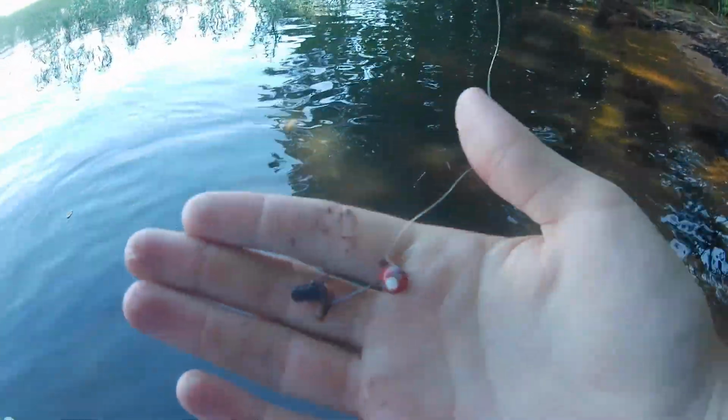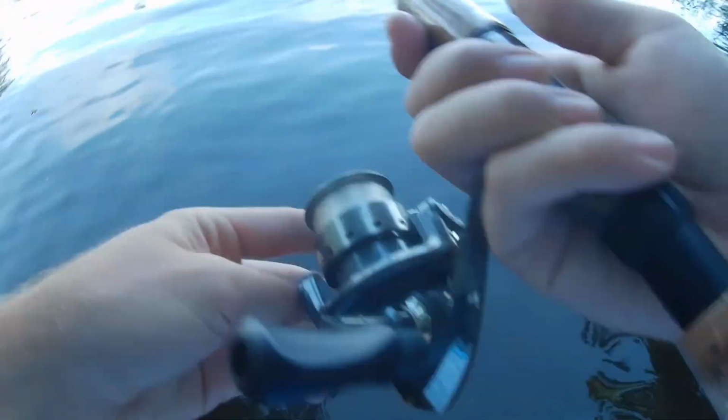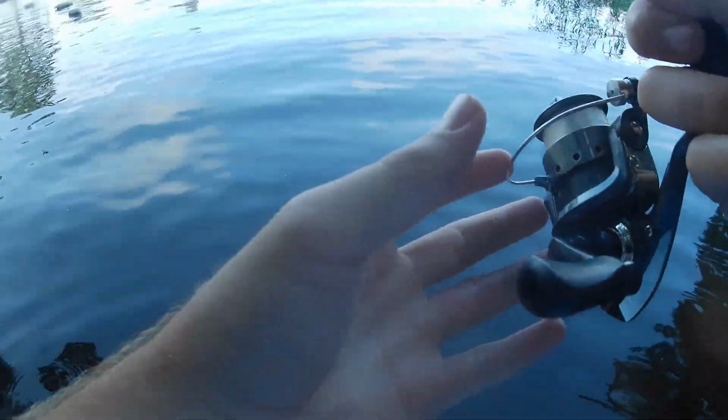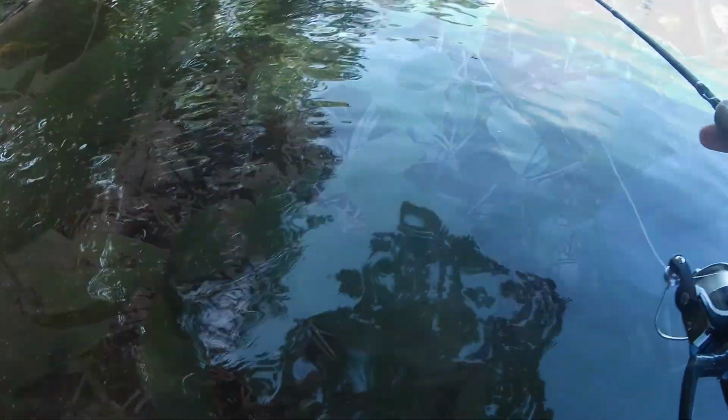That's a fish. Oh my god. Well, he just popped off. It was a tiny bass. Probably not even an ounce. Well, this is micro fishing, so I mean, kind of expected it.